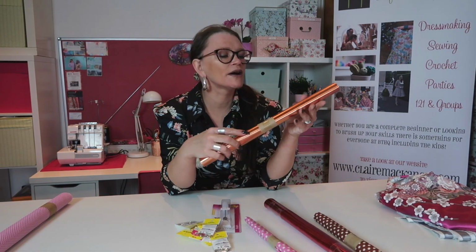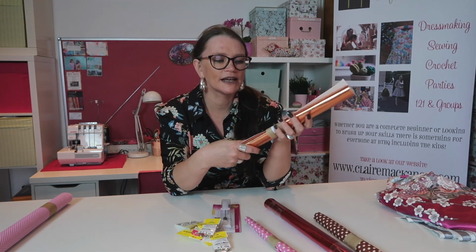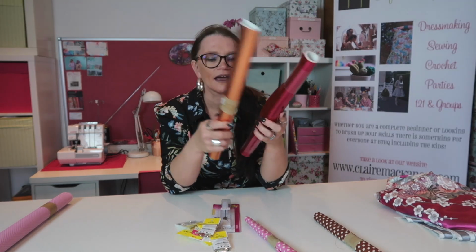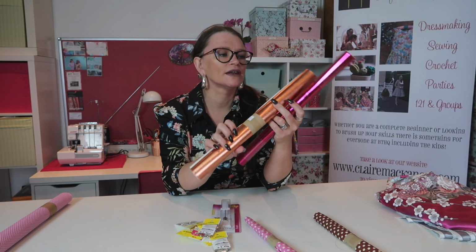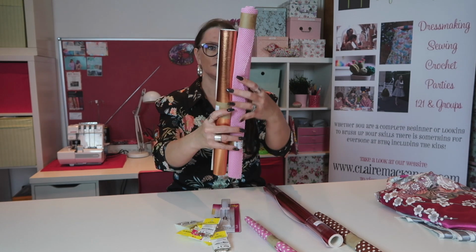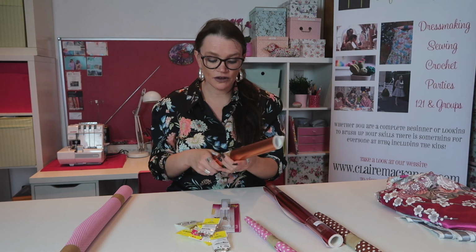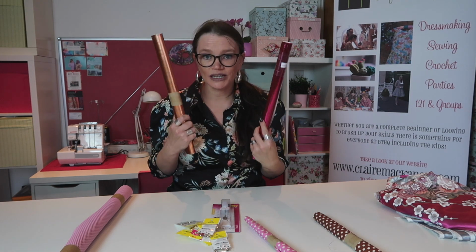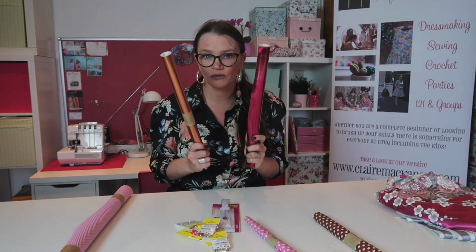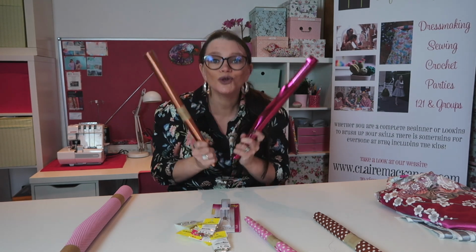I also couldn't resist buying some of this faux leather. It's nice and thin, it's not too thick, so it should sew really nicely. Of course I went for rose gold and some hot pink. Again, I haven't got the measurements on here, but I would say just under half a meter probably, and it is really wide. There's plenty of it here, and again, these were $5 each, so they're destined to be necessary clutch wallets or potential handbags or something. I don't know, they're going in the stash, but super cheap.